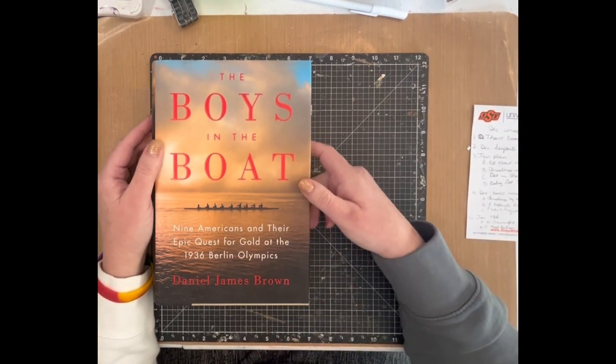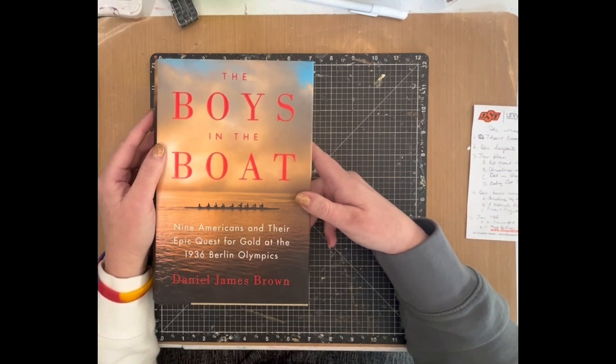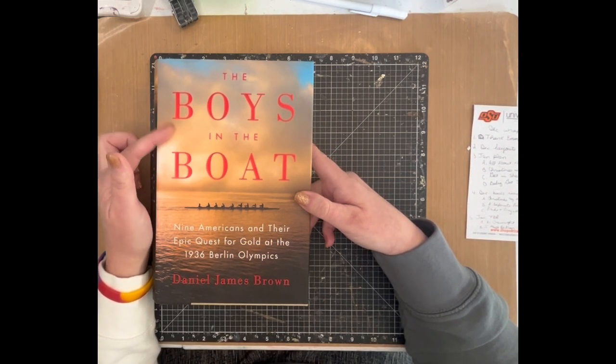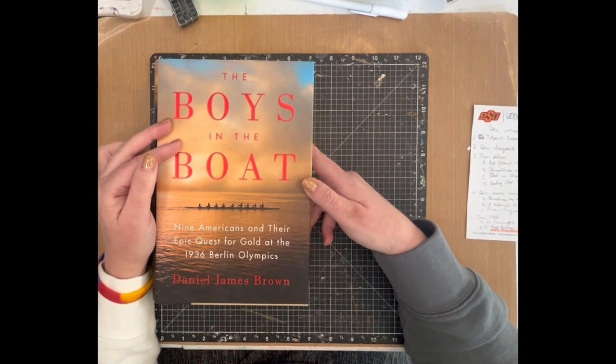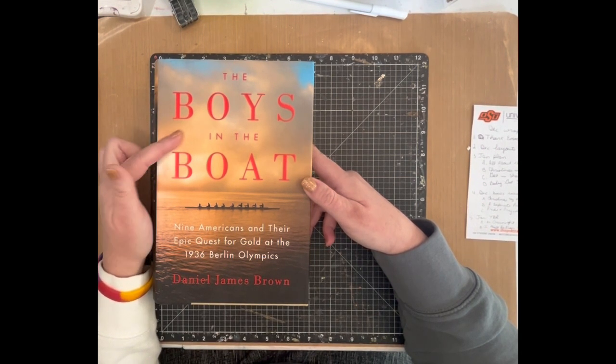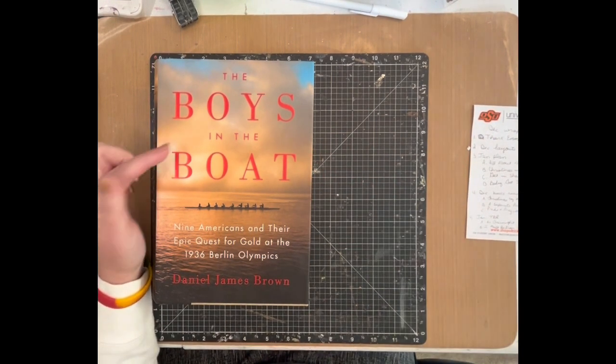I've wanted to read this for a long time anyway. It just came out in a movie with George Clooney as the director. Oh, be still my heart. I love me some George Clooney. But anyway, so that's going to be my Buzzwordathon book.